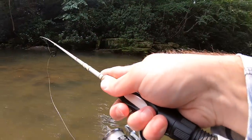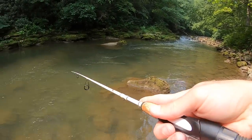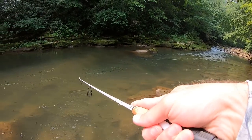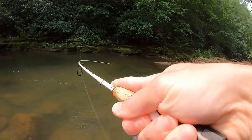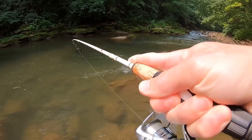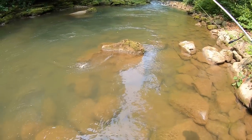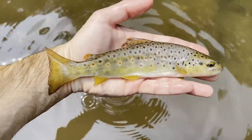Fish on. Tiny. Jeez. Just a little fella.